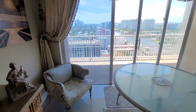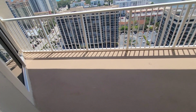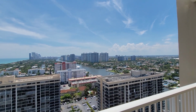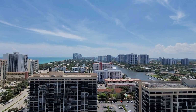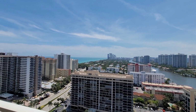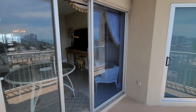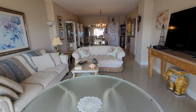I'm gonna walk out to the patio. It's a nice large patio. There's the Intracoastal. It's beautiful. There's Sunny Isles right there. There's the ocean. And turn back around, going back into the unit. This is the patio table we brought in, so that goes outside.